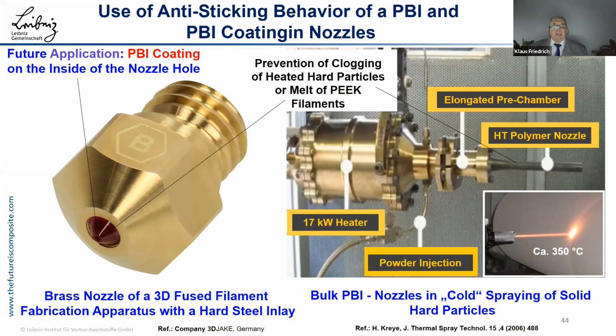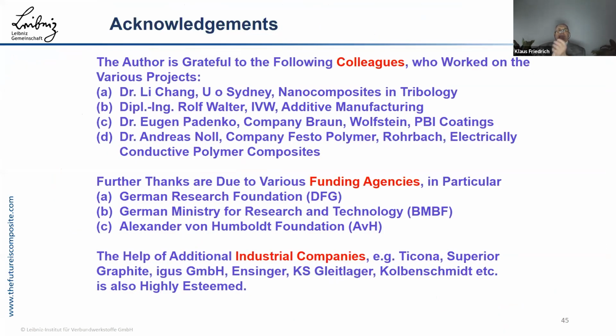At this point, I would like to come to an end of my presentation. Before, I would like to mention some of our colleagues to acknowledge their contribution. Colleagues, for example, Dr. Chang Li from the University of Sydney. He worked with me on nanocomposites for tribology, Rolf Walter for the additive manufacturing, Eugen Padenko for the PBI coatings, and Dr. Noll for the electrical conductivity.